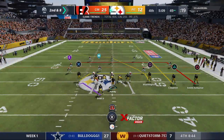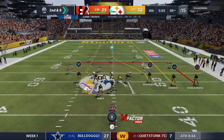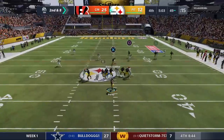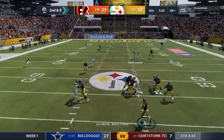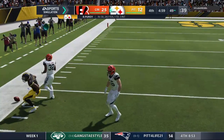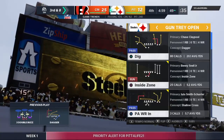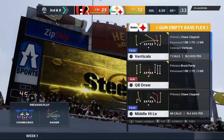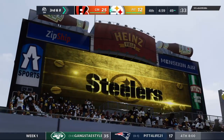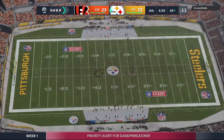So 2nd and 8 here after the pass play for 2 yards on first down. And that is incomplete. A lot of force bearing down on him there. He could not hang on. It's 3rd down. Have to give some credit to the defender on that when he read all of his keys perfectly and got a great break on the ball and able to force that incompletion.